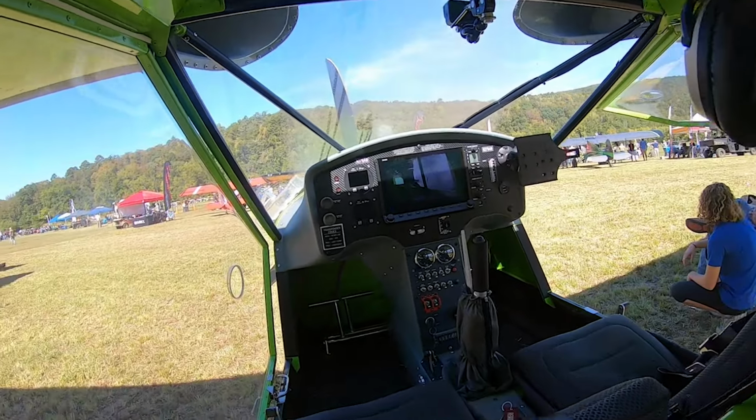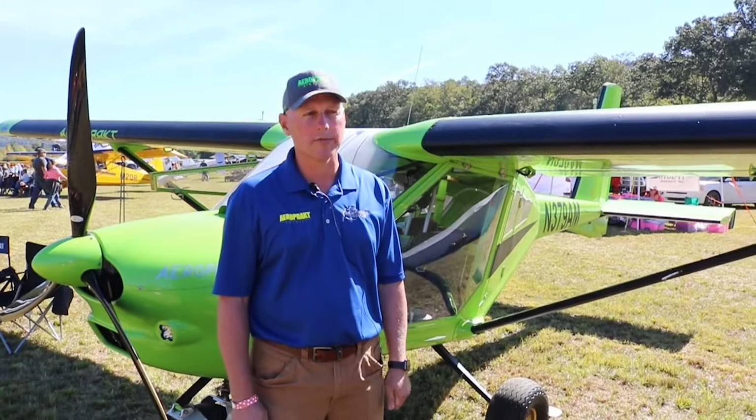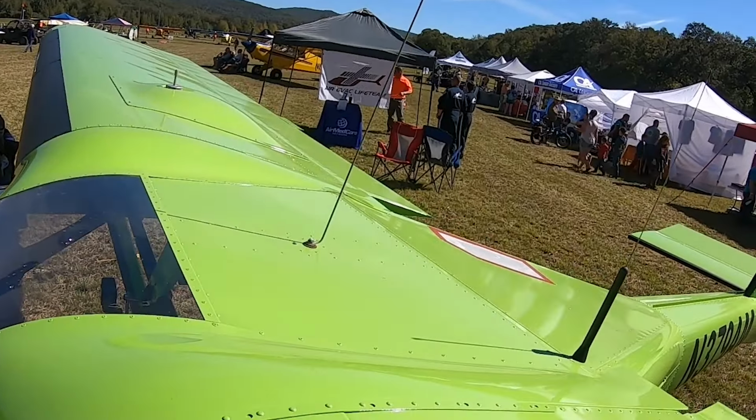Now the A32, like I say, we're doing 130 on that one easily. With the injected engine, we're seeing 4.9 gallons an hour at 130, 2.9 at 100. And what is the V&E? V&E on the 32 is 140, and we're seeing 130 on the 22.